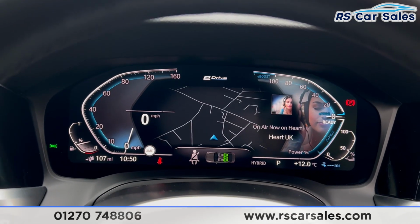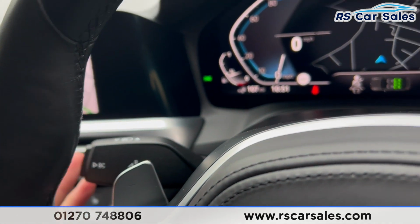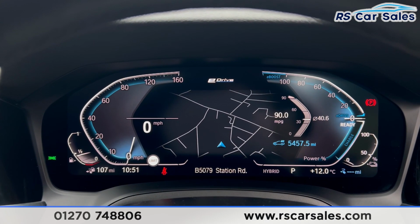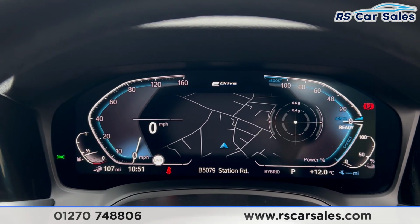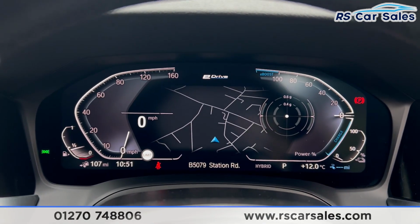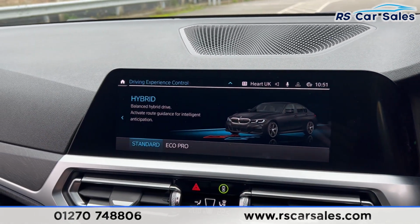the dashboard. So we can switch between different views by pressing this button just on the side of the stalk there. So you can see we have the radio just there. We can also have all these other options as well if we just flick between them, as you can see. Also, if we put it into sport mode, you'll find it changes just like that as well, or back into hybrid.